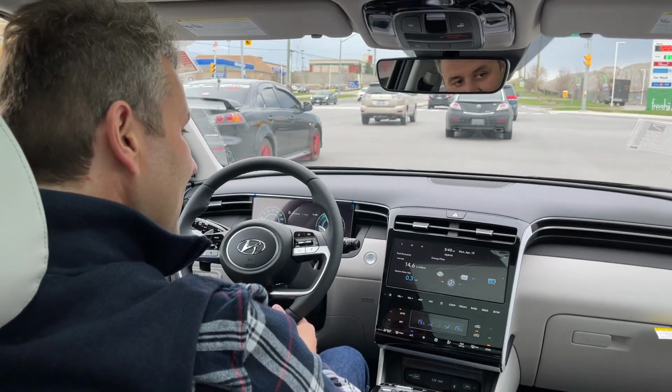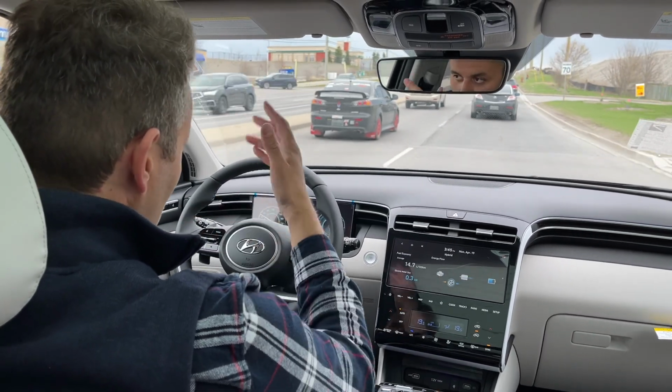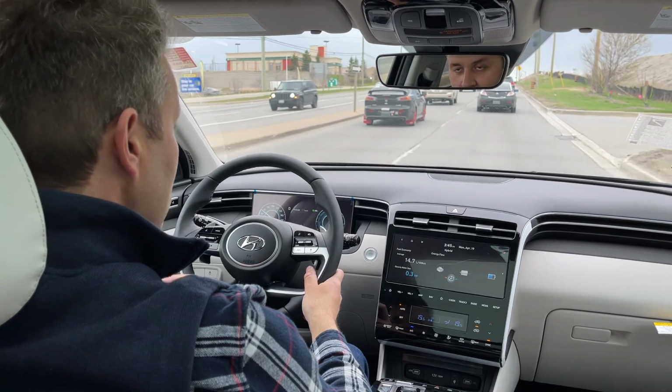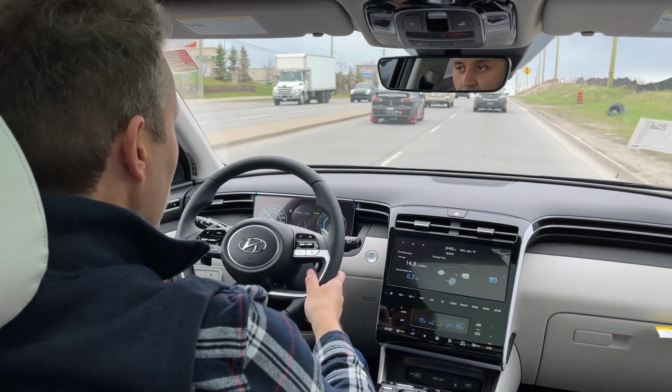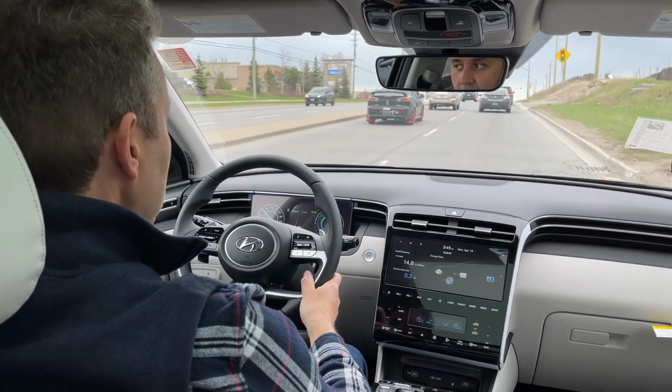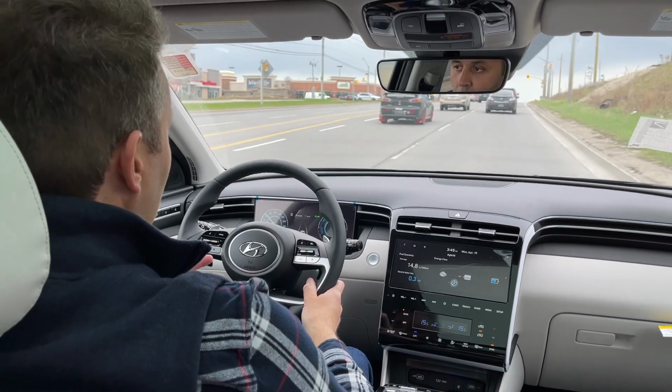There is a bit of a power kick in here. You can tell the difference when you push it. I only have it in eco mode. Once the road opens up, we're going to push it into sport mode a little bit to see. But even right now in eco mode, it has a bit of a kick, and it feels quick. It feels pretty quick for what it is.